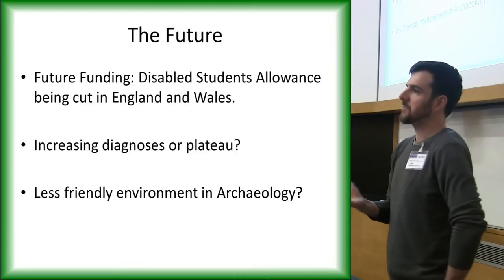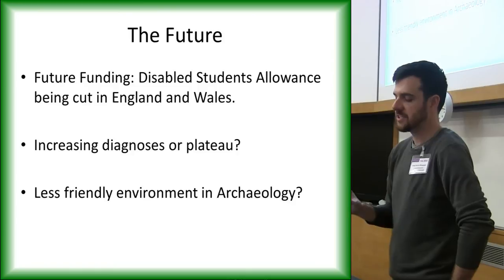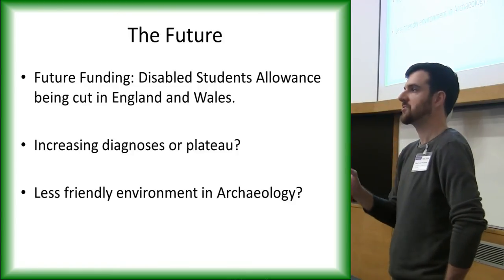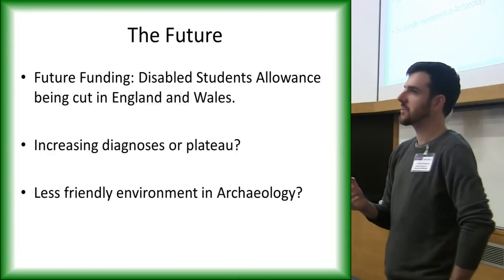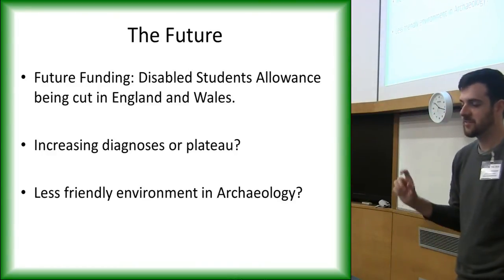These numbers have stayed pretty flat for about the last 10 years, so I don't think we're going to see increased diagnosis. I think we've hit that point where most universities are now able to identify students who have dyslexia and able to get them help. It doesn't seem like these numbers are going up or down, though I do think they might go down with the cut in funding and support.